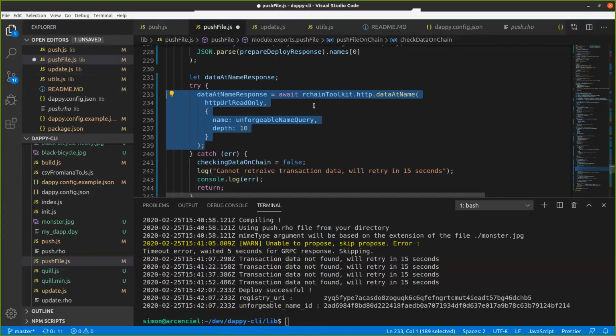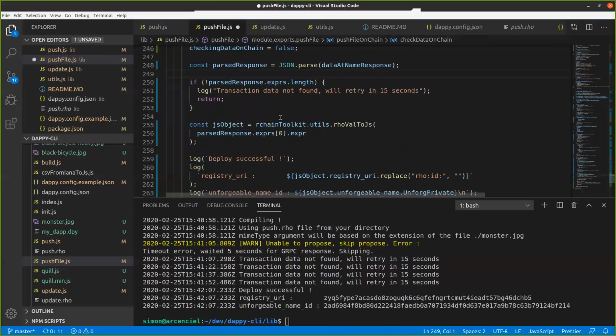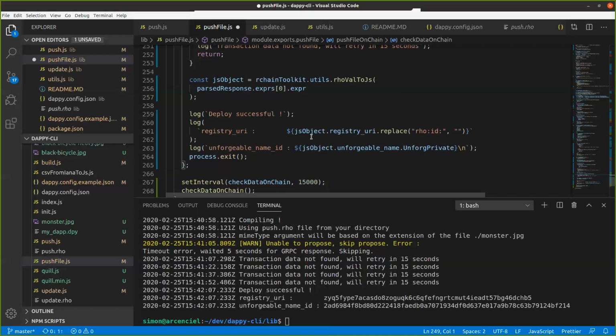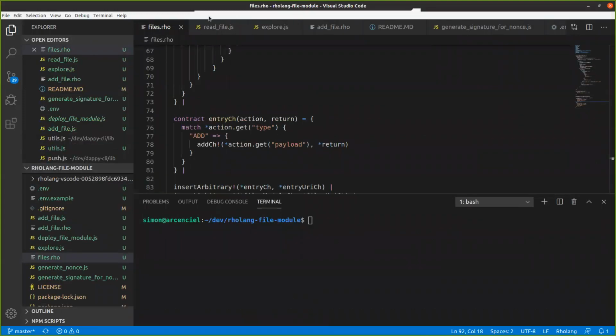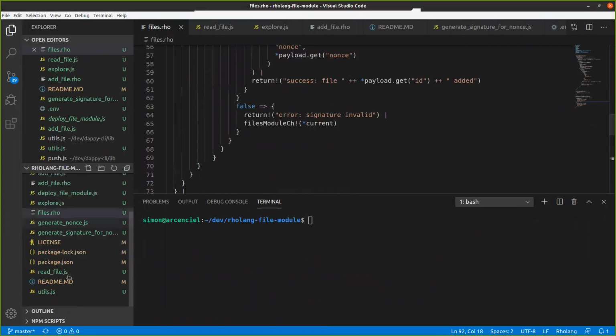Okay, so basically I'm not checking it yet, but yes, the next step, as I said, is to transit to a new system, which is not based on unforgeable names, but instead is based on registry URIs. So what does this mean?